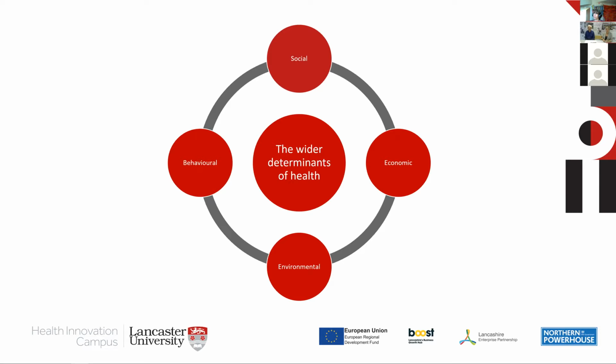So what we actually want to do is look at the wider determinants of health, identifying the ones where we have the academic expertise and the community expertise across the region, to look at how we can introduce new systems, products, places, services, and how we can look at long-term education to make change that has impact.